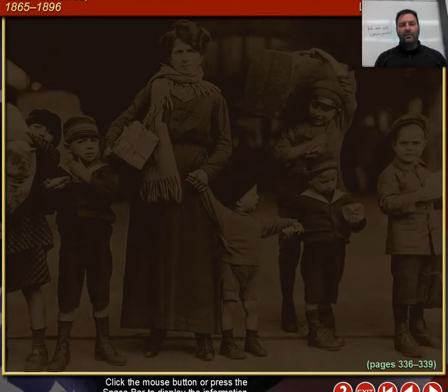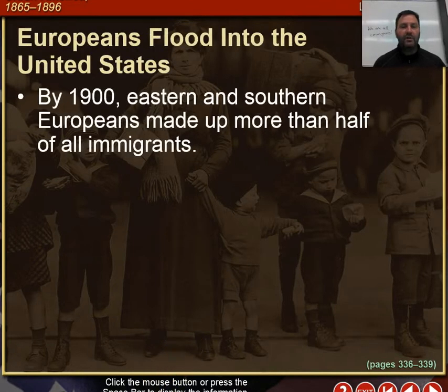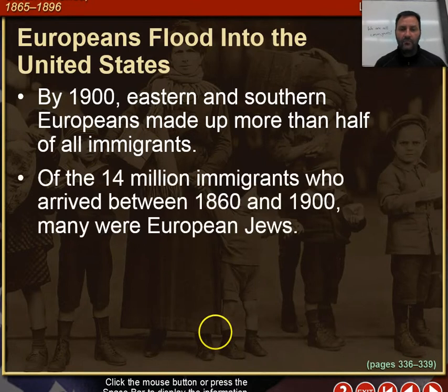Okay, this is entitled Immigration. We're going to start talking about how immigrants came to the United States. And one of the things that we need to focus on is first, the Europeans flooding into the United States. Now, by the 1900s, Eastern and Southern Europeans made up more than half of all immigrants coming into the United States. Of the 14 million immigrants who arrived between 1860 and 1900, many were European Jews.